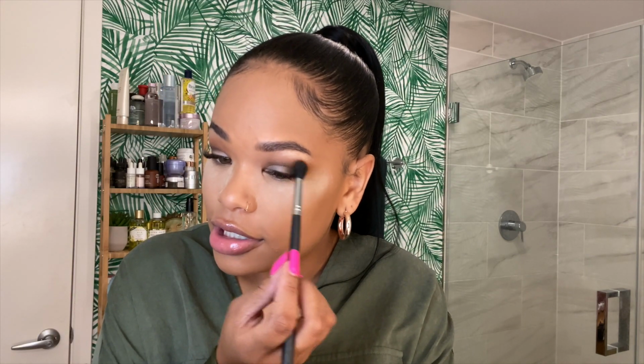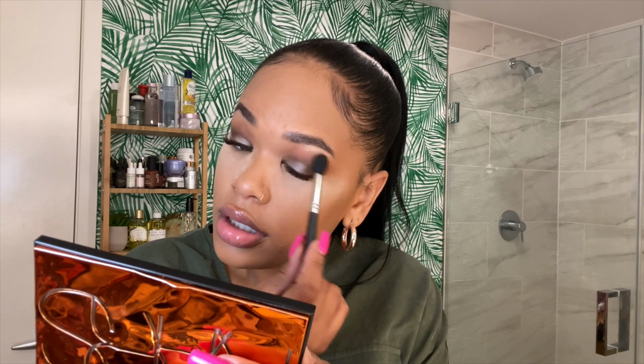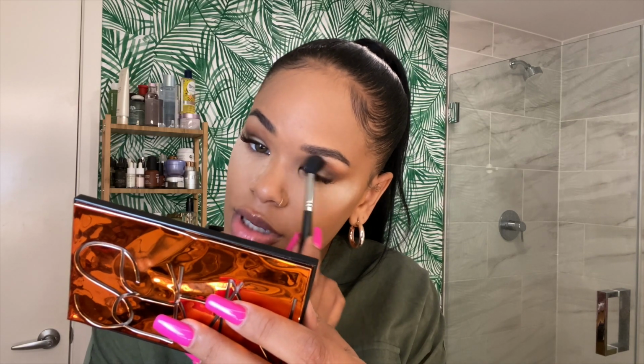So I'm just gonna take that orange shadow with this fluffy brush. And like, oh my God, I kind of just butchered it, but I'm just gonna blend that into the shadow I already have, just to make it a little warmer.